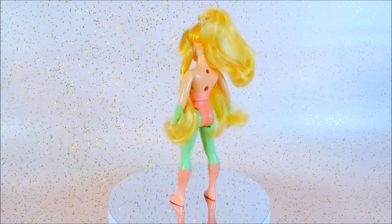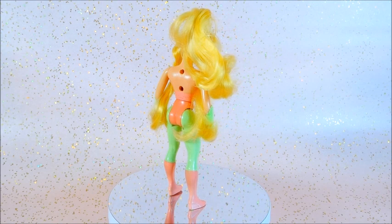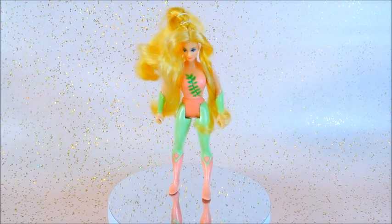Perfuma, the sensational flower maiden. Make her flower bloom, smell her perfume.